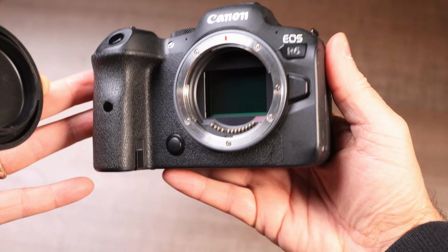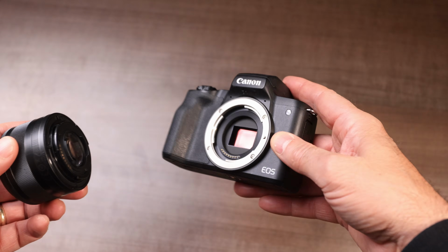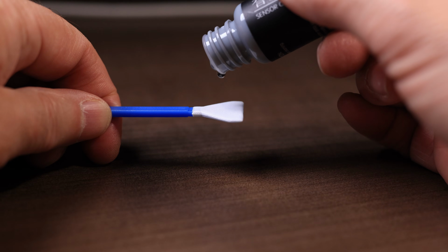Some cameras have neither, and you can expose the sensor by just removing the lens. The blower is important in that you don't want to clean your sensor until you've blown off any large dust particles that aren't stuck on very well. Face your camera downward and blow a few puffs up onto the sensor. You want the dust to fall out, not just get swished around. Then you place a very small amount of liquid on the swab.